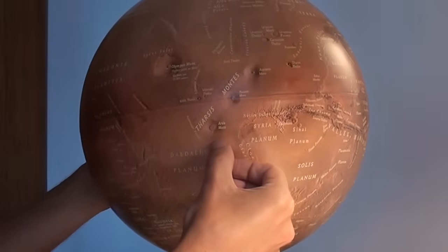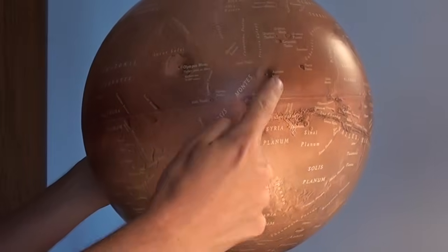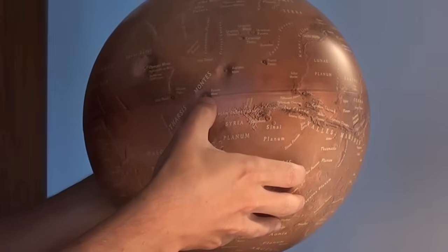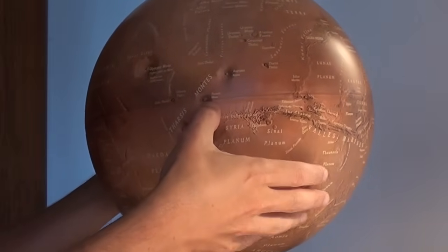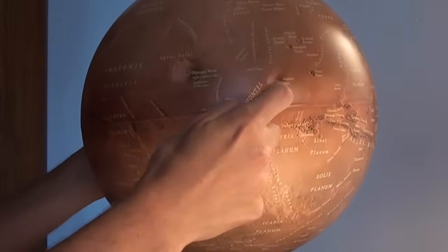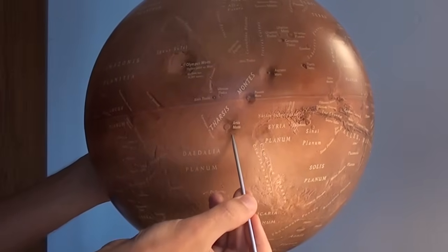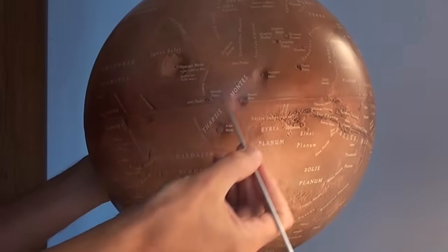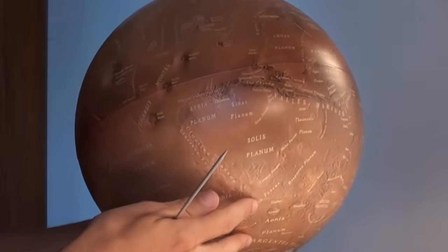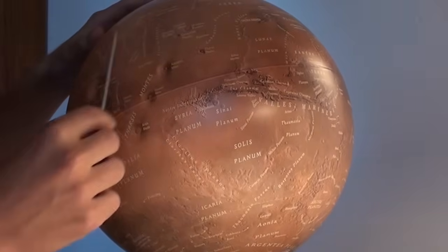Also in this area, Tharsis Montes, there are 3 giant volcanoes. Arsia Mons, Pavonis Mons, Ascraeus Mons. Just at the equator. So this is a really mountainous area.